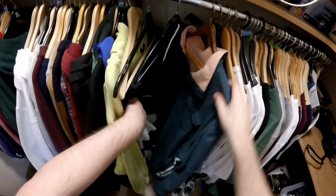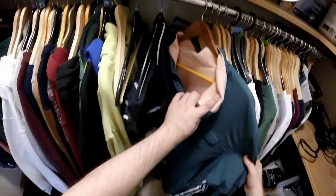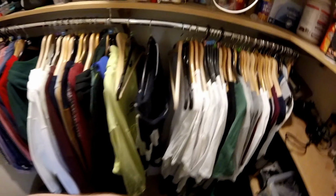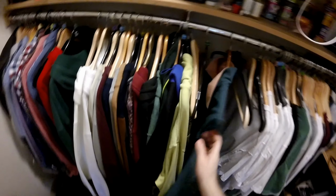What else have we got here? This is something I bought new. It's a reversible hoodie slash coat. I actually went for a walk in this yesterday, contrary to my video I last made before this. It's one of my favorite jackets. It's really comfy. And again, it's reversible and it's also waterproof. I really like that piece. That was quite expensive, but it was definitely worth it.